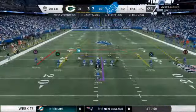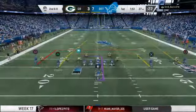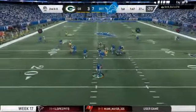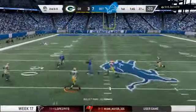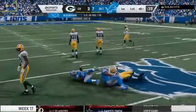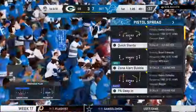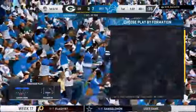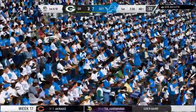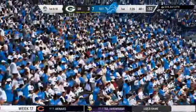The last run good for 2. Here's 2nd and 8. Faking the give to Johnson. Now it's Stafford. Oh, he's got a man wide open, complete. And he'll be taken down, but not before they work it across midfield. A first down there on a pickup of 25. At the 48-yard line.